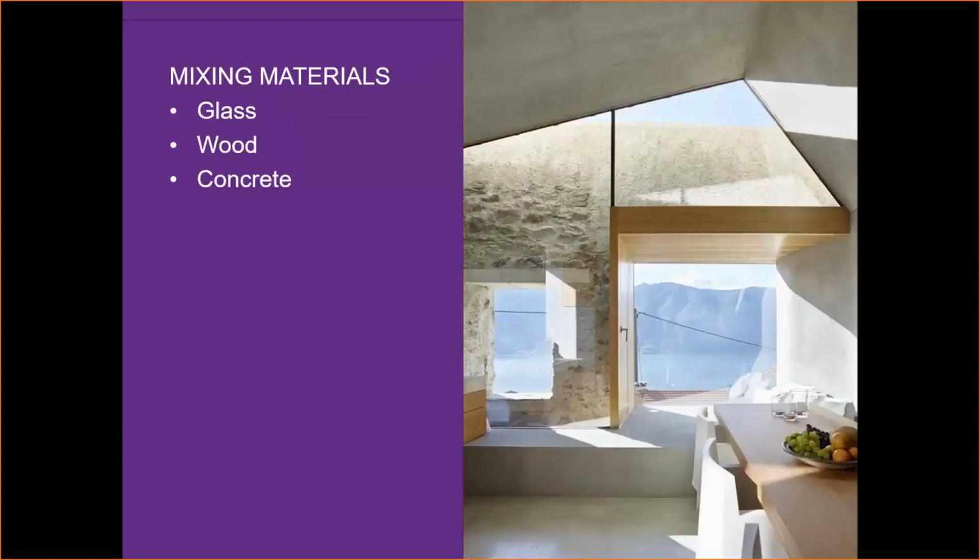So although this is a fairly small picture, there's really quite a bit going on. The concrete floor is continued up the walls and the ceiling. The glass was used to help expose the ancient walls of that building, and then the wood was layered in to bring warmth to it, and I'm sure it also had a dimension of functionality to it too.